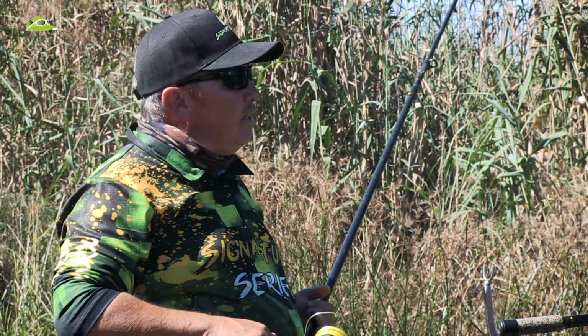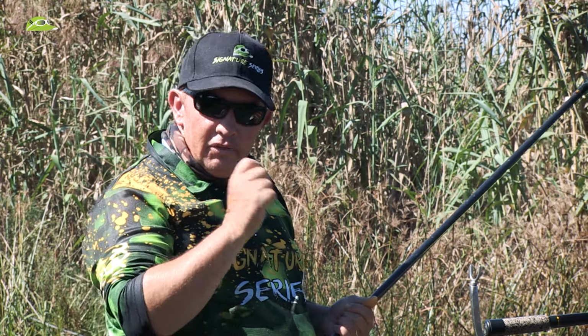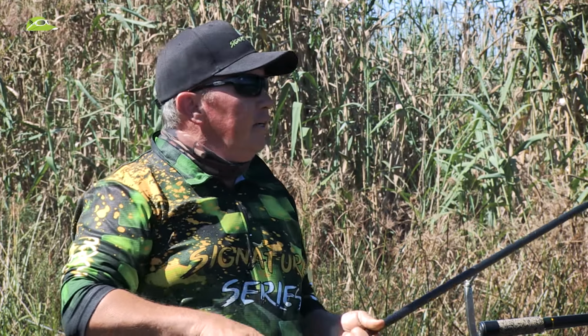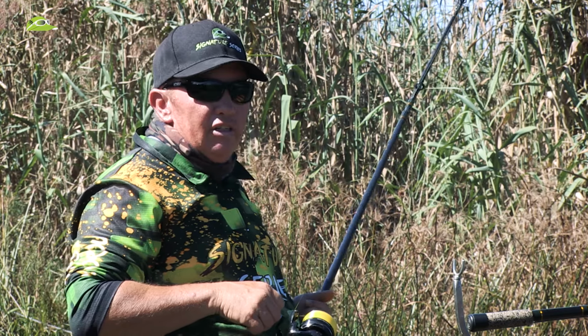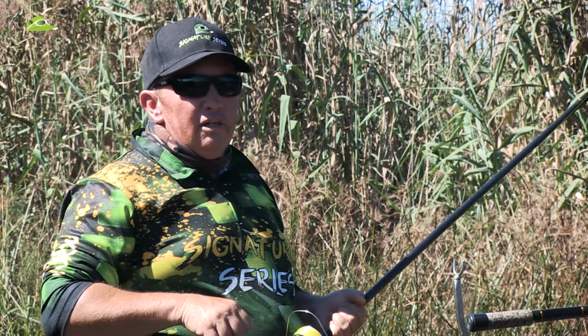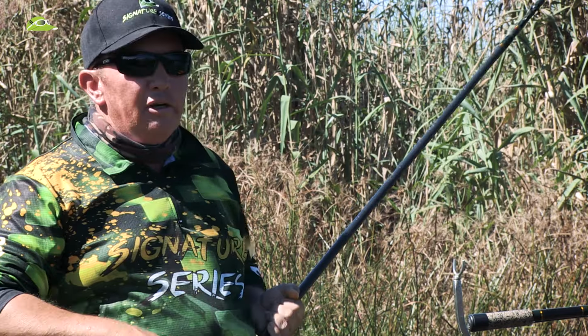We fished it against each other, for instance, a trace with 10 pound hook links and one with 7 pound hook links, and the 7 pound outfished that 10 pound 9 out of 10 times. You just catch a lot more fish using it that way. When I get this fish out, I'll show you how that trace looks. But it's going around the point, so let me go get it.